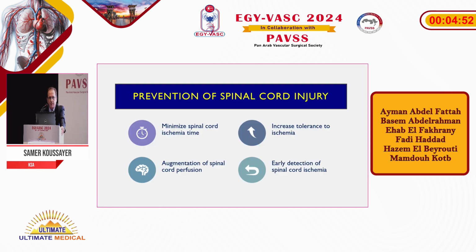So how do we prevent CSI during endovascular repair? We have four ways. First is to minimize the spinal cord ischemic time. Second, augmentation of spinal cord reperfusion. Third, increased tolerance to ischemia, and fourth, early detection of spinal cord ischemia. I'm going to go through each one in detail.